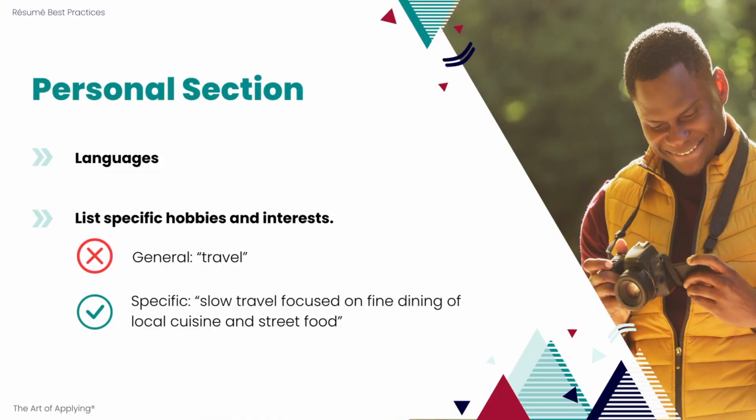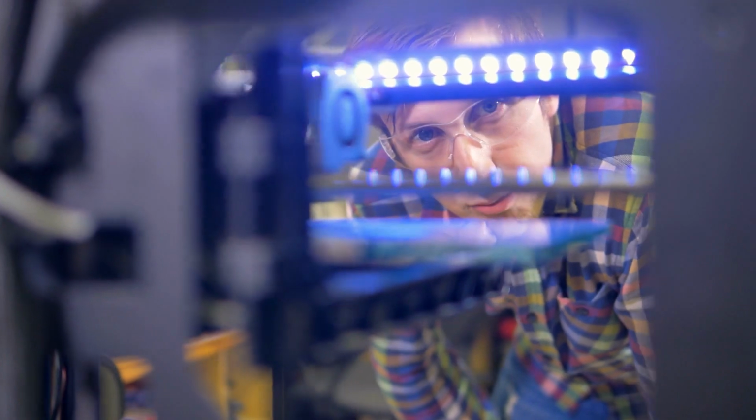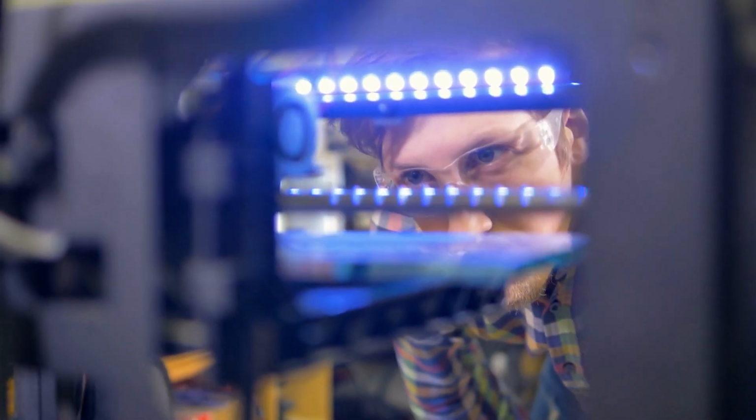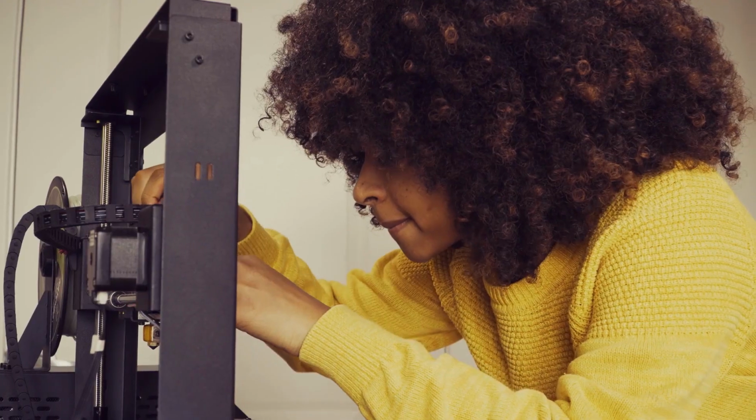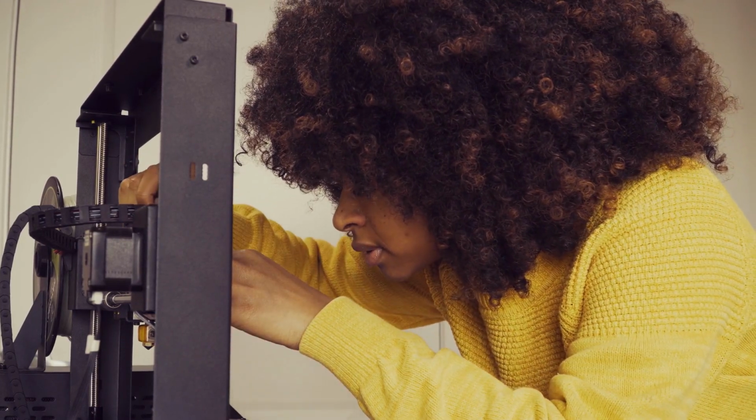Or let's say you enjoy 3D printing. Don't just say 3D printing. You could say 3D printing fidget gadgets and household tools. Be very specific because that gives them more to latch on to and just really makes your resume pop.